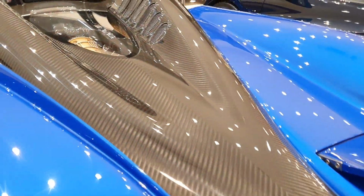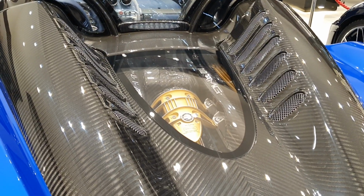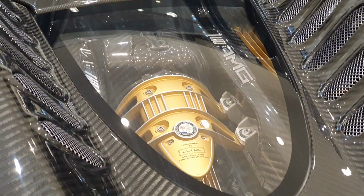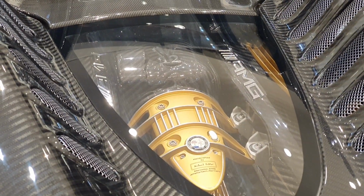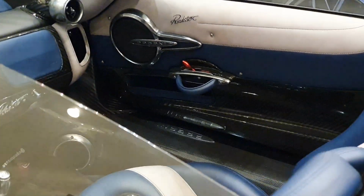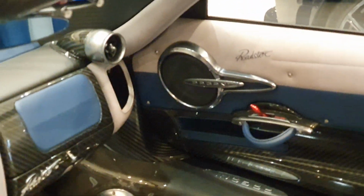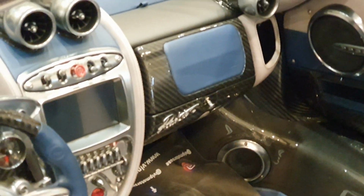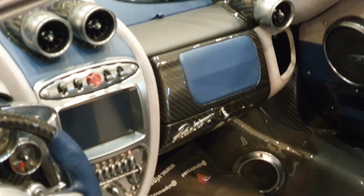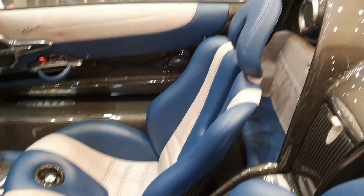The engine is here, and it's a 6-liter twin-turbo V12 from AMG. That's a Mercedes engine, and it makes around 760 horsepower. This car can go as fast as 235 miles per hour. So Paganis are not made for high-end performance or breaking the speed barrier. No, they prefer the experience. They are more focused on how the driver feels when they're driving the car.